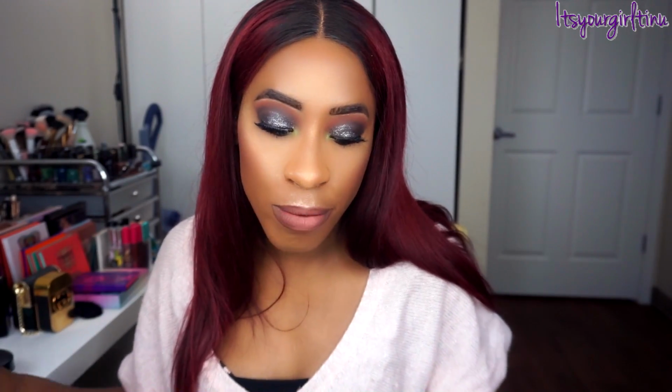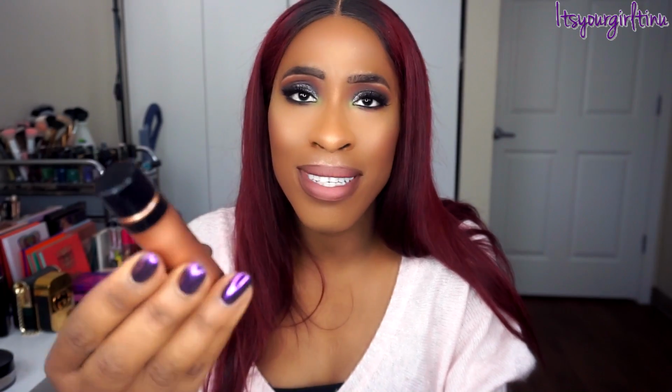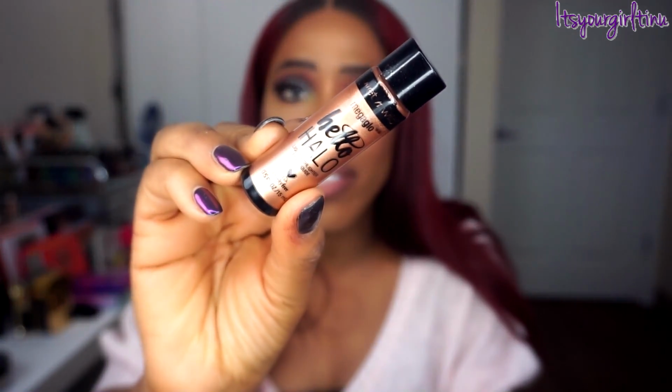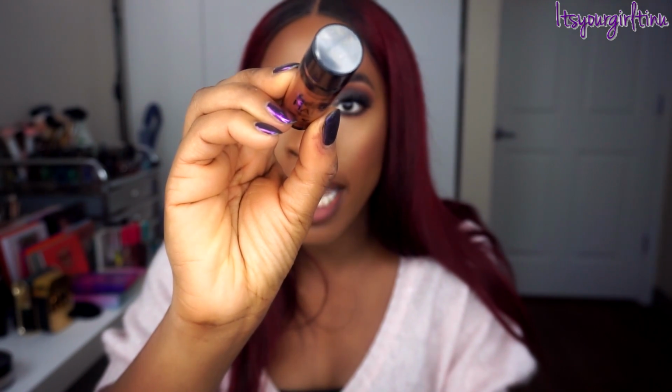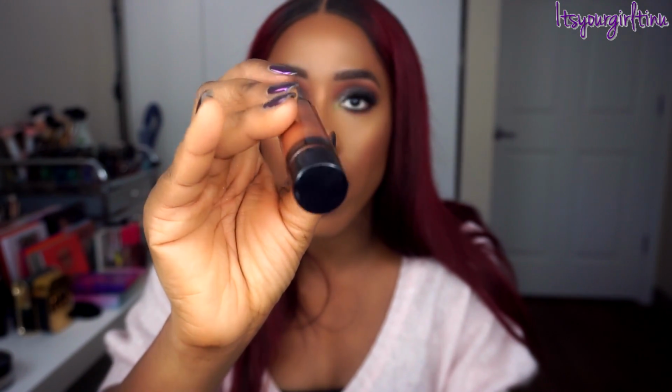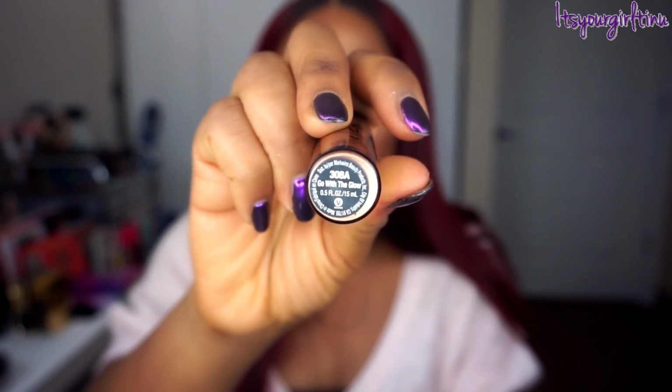I'm gonna talk about my favorite high-end and drugstore highlighter. We're gonna start with drugstore, and this is the liquid highlighter. This is the Wet n Wild Mega Glow Hello Halo liquid highlighter. It's just amazing. And the shade that I like is Go With The Glow. It's a really nice shade.